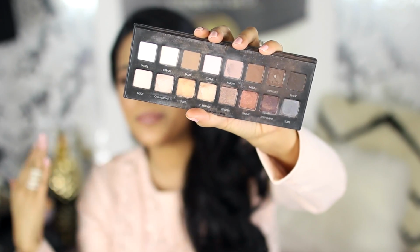I picked this eyeshadow palette based on the eyeshadow palette that I grab every time I travel. I feel like that's a pretty good indicator of how important that eyeshadow palette is to me, and it hands down is the LauraLee Pro palette, and this is the original. If you can't tell by the broken mirror, I use the heck out of this eyeshadow palette. So these are the colors. They're just perfect for me.